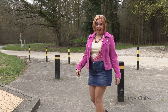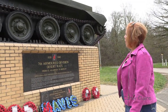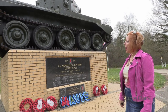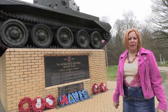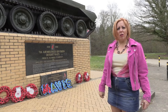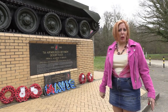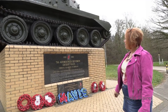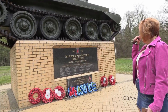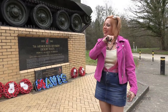So we have a tank in the middle of a forest, and you think, why on earth? Well, it's a memorial because the Desert Rats stayed here for a few months. They were stationed here in, I think, 1944, prior to being part of the invasion of Normandy. As a memorial and a kind of thank you, they've put this up with the Desert Rat tank. Well, no, sorry, it is a Cromwell tank.